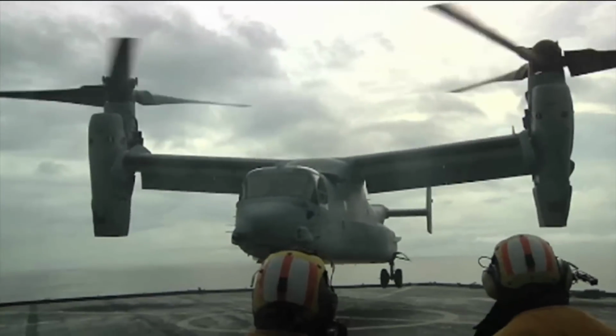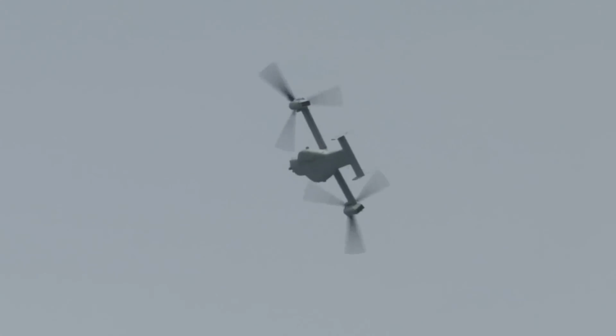It flew like an airplane, but it was able to land in areas where the population was in desperate need and deliver aid and supplies. No other aircraft could have done it. And so that's the capability of the V-22. Nothing else can do what the V-22 can do.